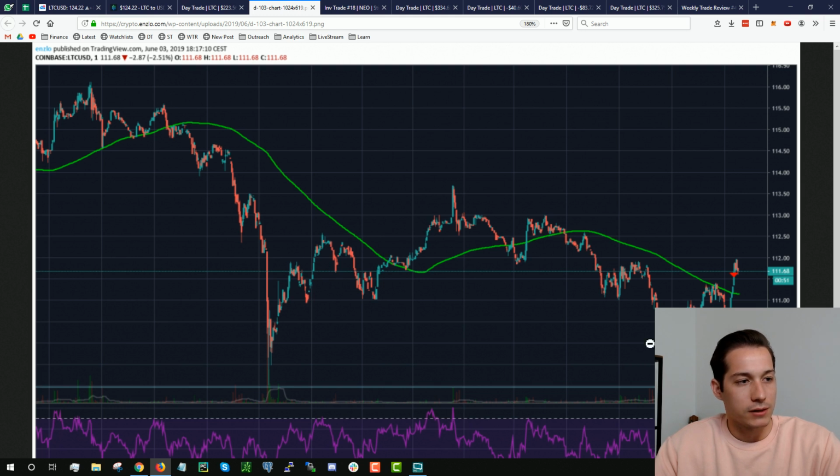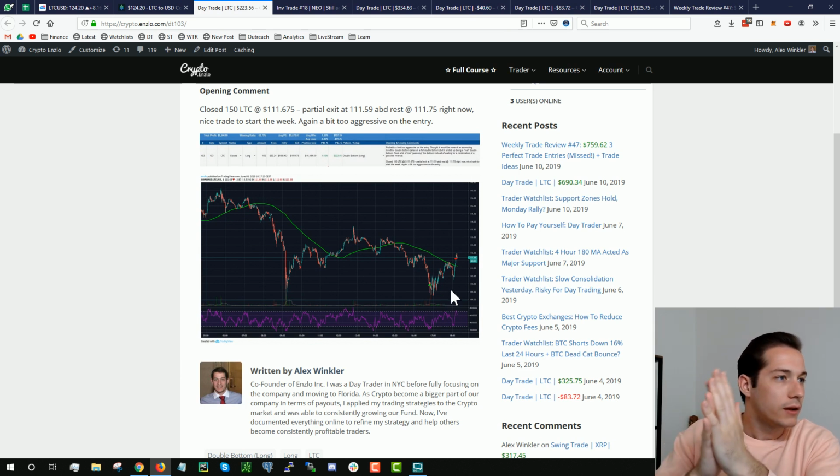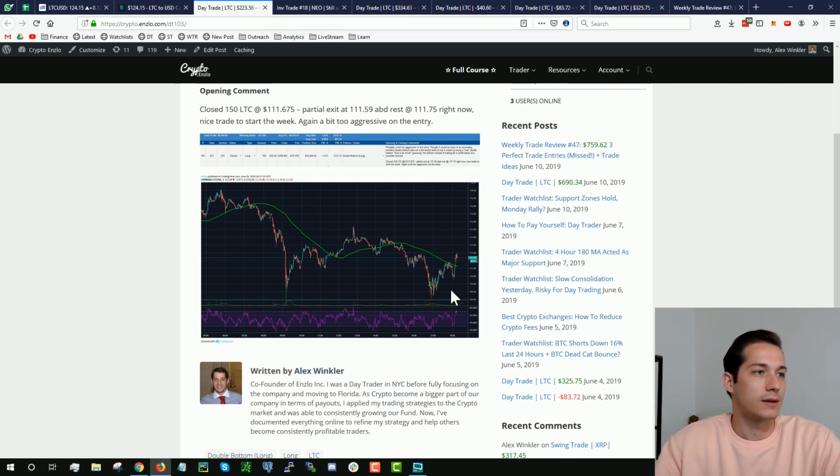I was a little aggressive with this entry because I was thinking we were going to be forming more of an ascending channel, and ascending channels a lot of times don't complete the double bottom entirely, but we got a full double bottom. So that's how that trade went. I sell fairly quickly. It looks like a lot bigger of a bounce, to be honest with you, but 1.56% again.